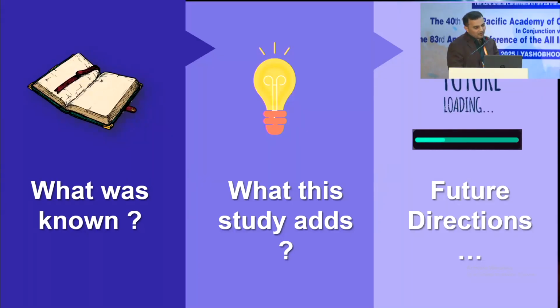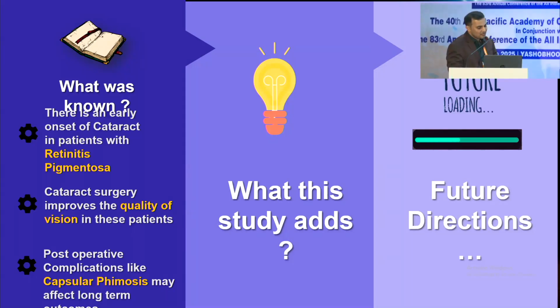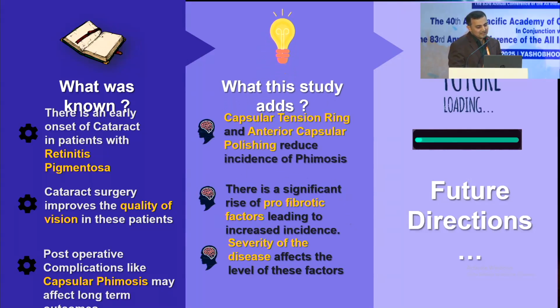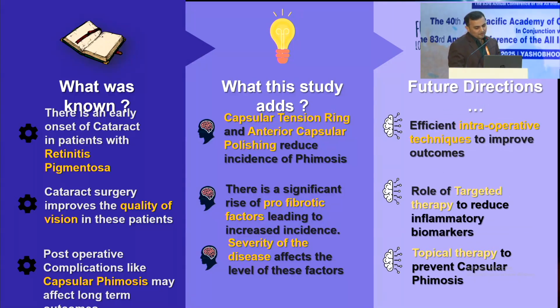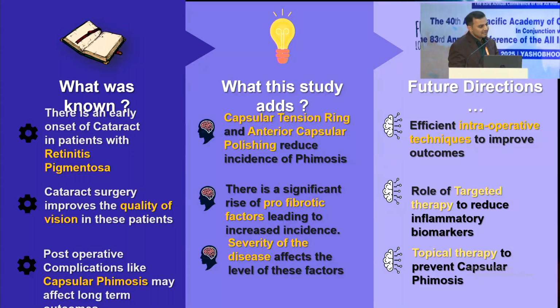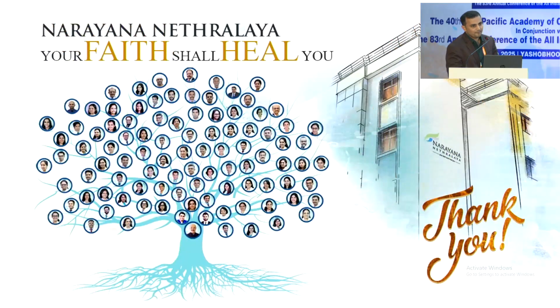In conclusion, what was known is that there is early onset cataract in RP, and cataract surgery improves the quality of vision, but capsular phimosis is one of the factors which may cause an issue. What this adds is that the CTR and capsular polishing may reduce the incidence of phimosis, and there is an increase of pro-fibrotic factors and reduced anti-fibrotic factors, leading to its increased incidence. In the future, a lot of targeted therapy may be carried out. Drugs are already available, like pirfenidone, which is used in cystic fibrosis. We can use these in the future to prevent capsular phimosis. Thank you.